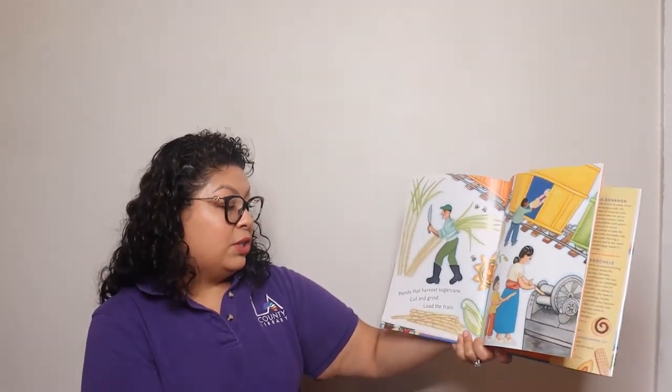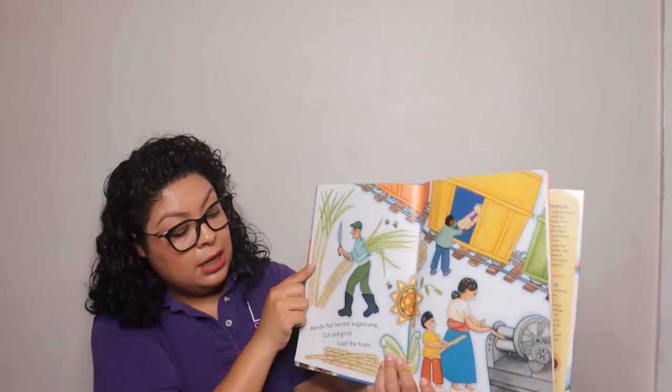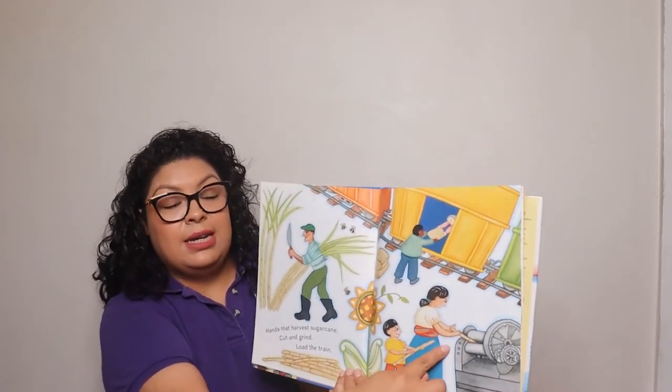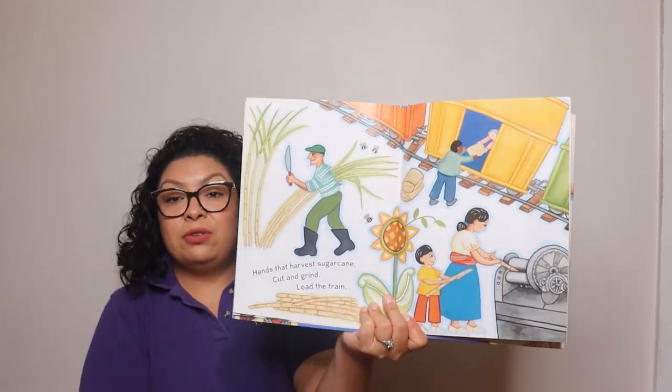Hands that harvest sugar cane, cut and grind, load the train. It's cutting the sugar cane. And right here they're grinding it to become sugar, and then we're putting it in a train so everybody could have sugar.